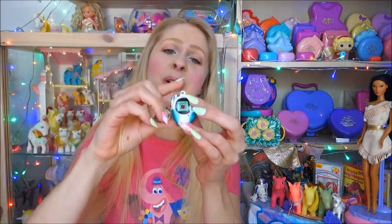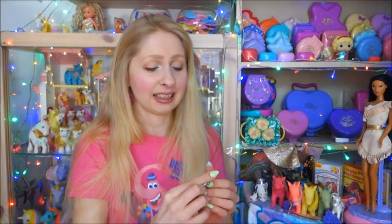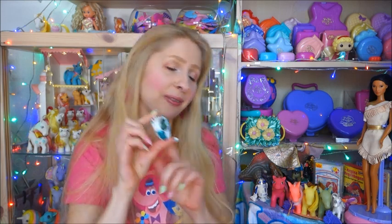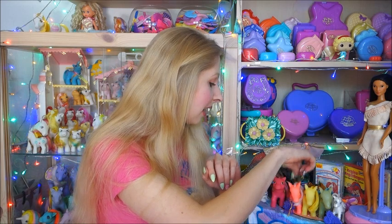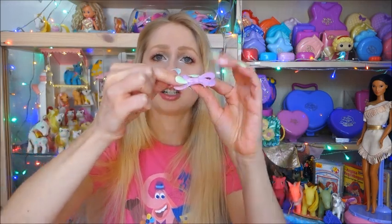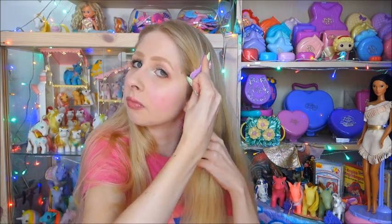Digivice from Digimon 02, so second season. Is it from Takeru? Is it from TK? I think. My favorite Digimon season back then, so couldn't resist. I picked up two of these hair clips. This one is more probably for myself. And this is more for my ponies.